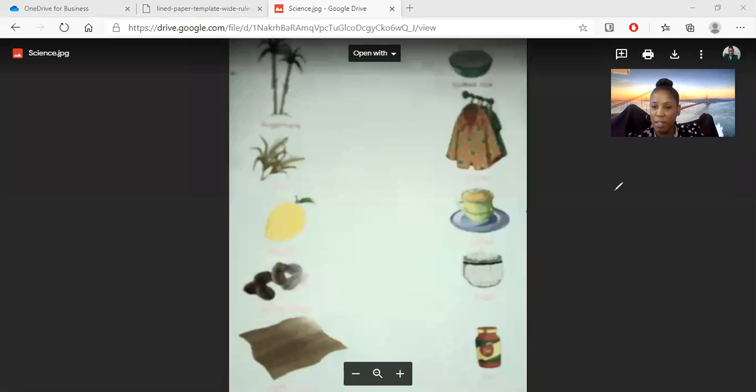Hello everyone. Today we are looking at our science lesson, and so far in science we've looked at plants. Plants that are good for us, that we can eat. We also look at the parts of the plant that we can eat. For example, we eat the fruits of plants. A tomato is a fruit, a mango. Those are plant parts that we can eat.